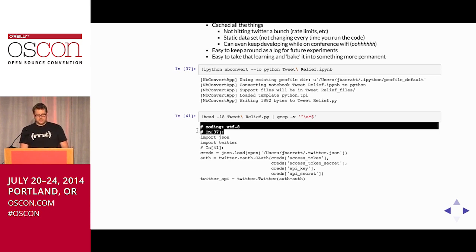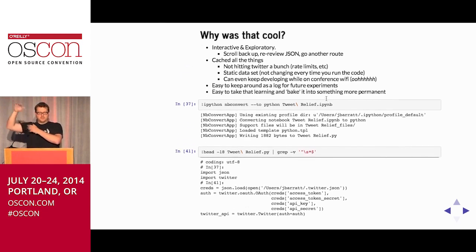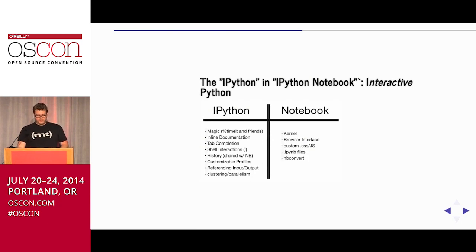So there it is. And what's interesting is you can see that it took all of the non-code pieces of the notebook and threw them in there as comments, which is handy when you're refactoring, because if you wrote some descriptive stuff in Markdown, that comes right over in comments, and you can use that to help you port.